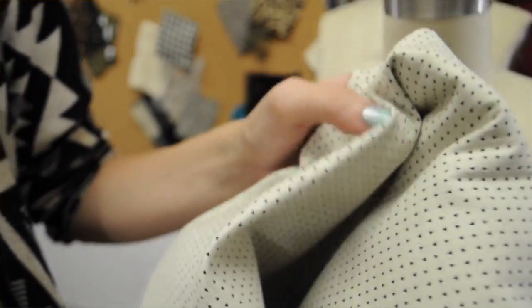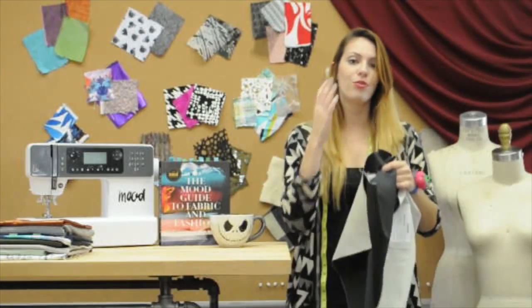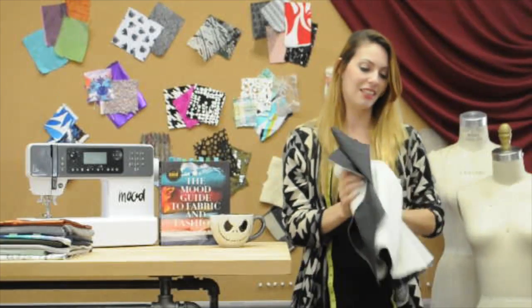Either way you use it, though, it can be worked into office attire and totally look classy and chic at the same time because of the triangle pattern all the way through it. On top of that, it stretches. So fitted anything, tailored anything, it'll work fabulously.